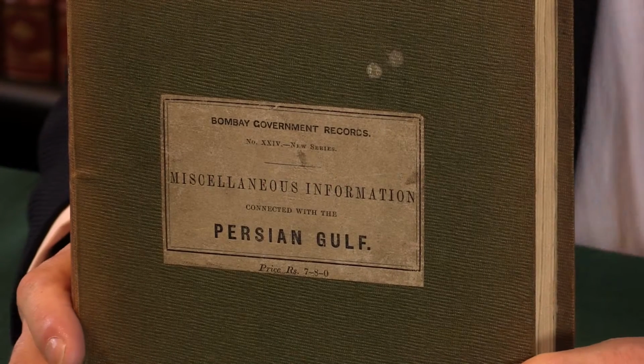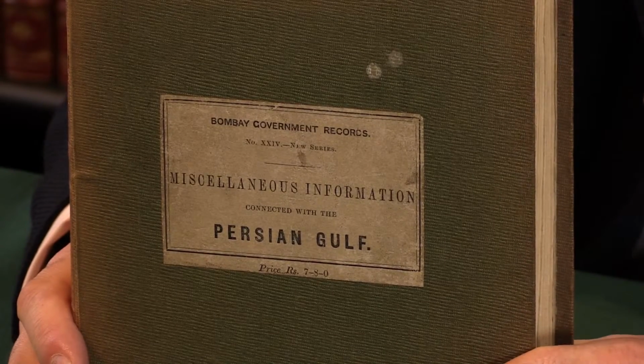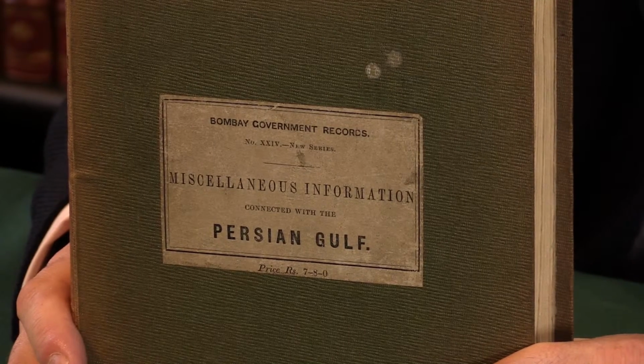First edition of Miscellaneous Information Connected with the Persian Gulf, extracted from Bombay government records, edited by R. Hughes Thomas. I'm Adam Douglas, Senior Specialist in Books at Peter Harrington, and I'd like to show you this fascinating volume.